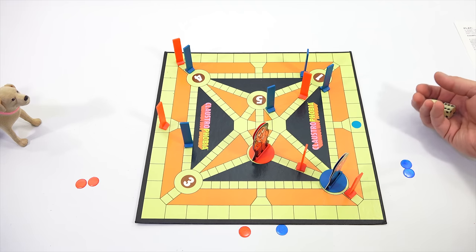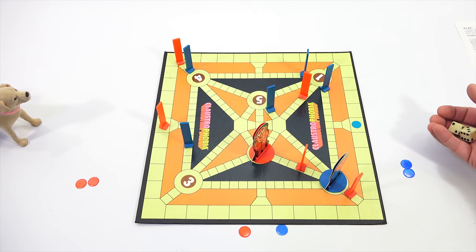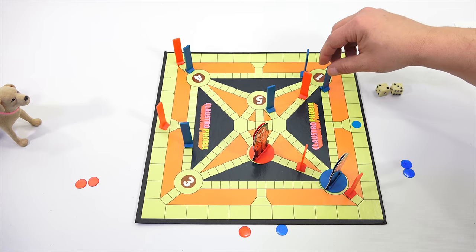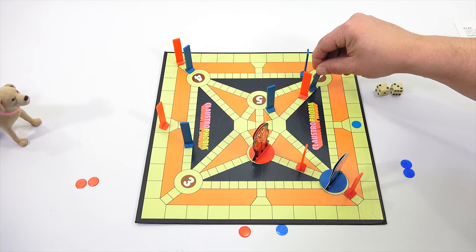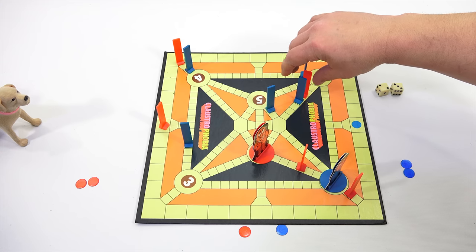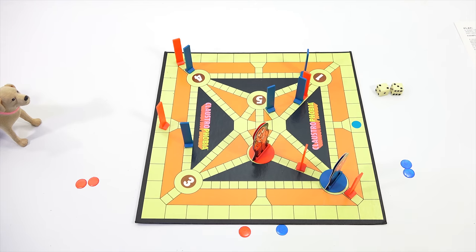All right, here we go. Are we ready? Let's see. Okay, we can see him. 5. Let's do this here because I see you're in that circle there. So I can go 1, 2, 3, 4, 5. Can I go over blocking pieces of other colors? That's allowed. Okay, that's all I can do.